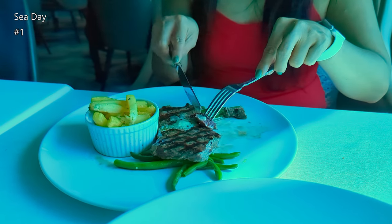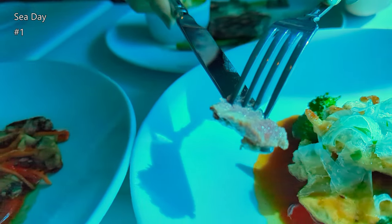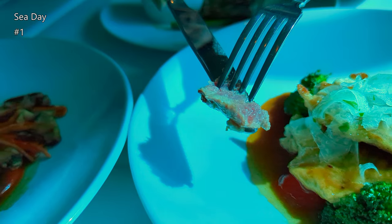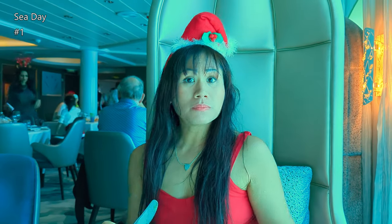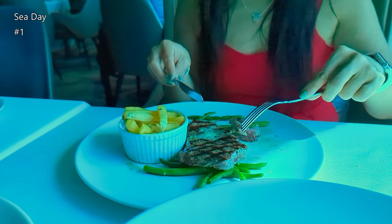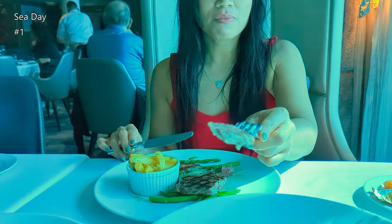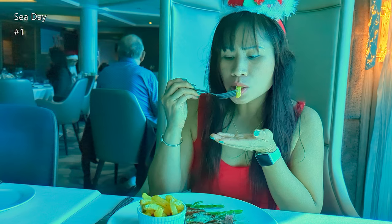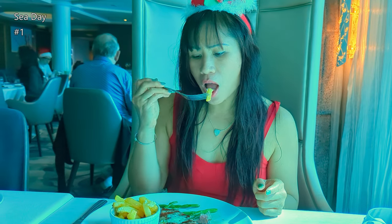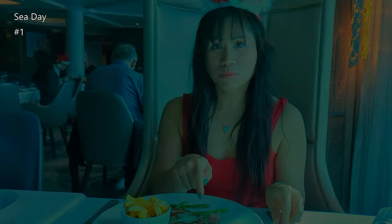It's just melted butter, medium rare. Nice and smoky. Nothing complicated seasoning, just very simple with salt and pepper and then melted butter on top. That's good. It's not as crunchy as I thought. Not bad, but the steak is really good.